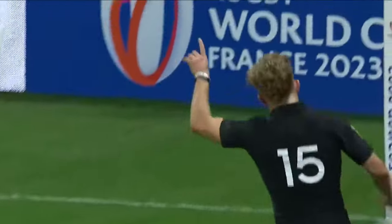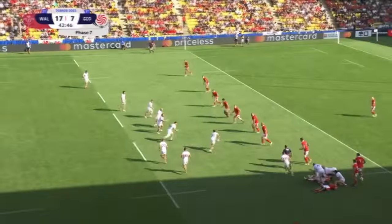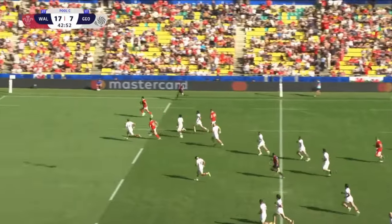The kick, the offload, and then the support play. Damian McKenzie. Wide, strong ball picked up by North on the outside. This should be interesting. Lewis Rees-Zammit.